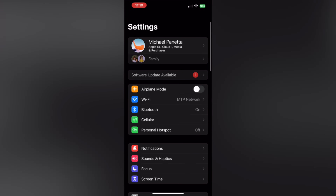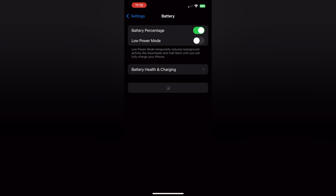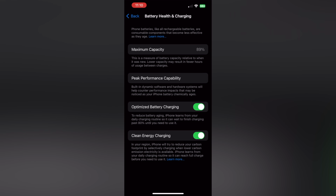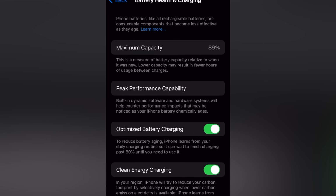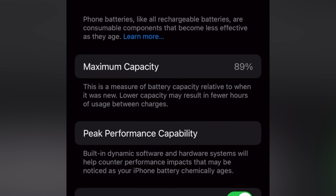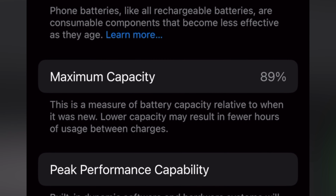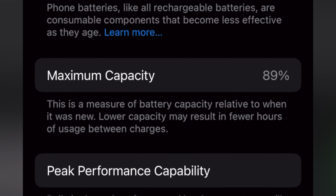Now, this is super easy to check. Under Settings, scroll down to Battery and tap. Let the screen update for a second and look down for battery health and charging and tap that. Now there are a few things to look at on this page, starting with the maximum capacity. How often have you let the phone die? Full charge, charge halfway, etc. All that affects the life of your battery.